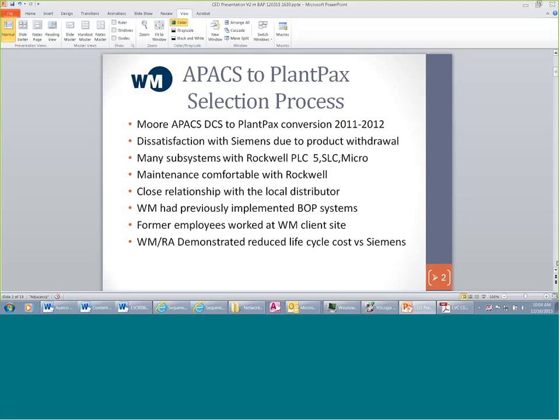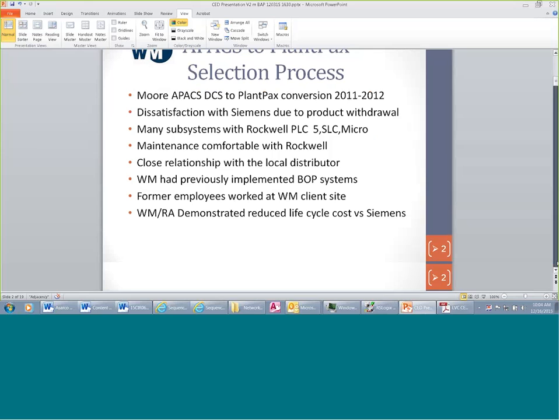We had previously implemented balance of plant systems in power generation. Some of the former employees from the client worked at one of our sites, so it was a very nice reference. And then probably one of the real key things is that we, working with Ken Nakamoto out of the Phoenix office, demonstrated significantly reduced life cycle costs versus Siemens. This is very important to the client. So we tried to project out 10-year life cycle costs, and I think we were quite competitive compared to Siemens.